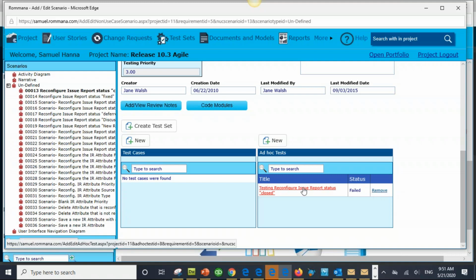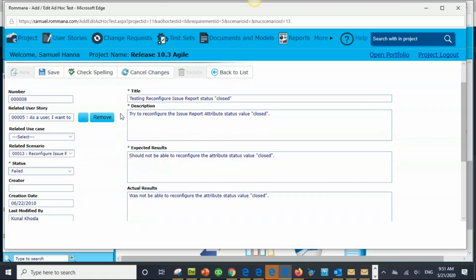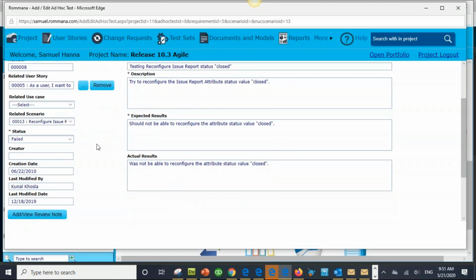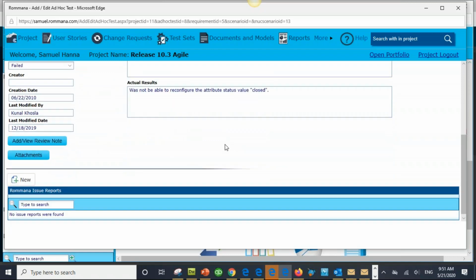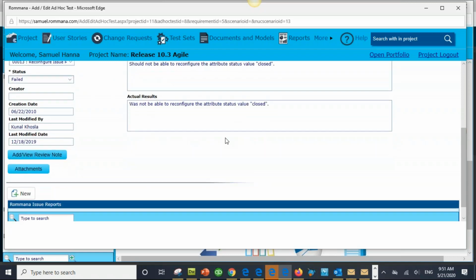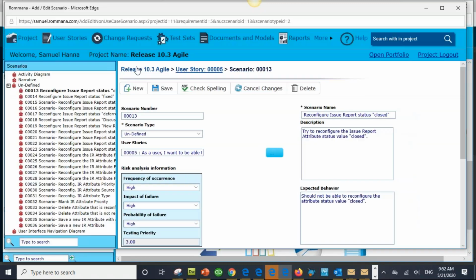If I were to click on this, guess what? It's gonna open the test case for me. So that is the test case that failed, test case number 8, and all the details about it, the expected results, the actual results, and so on. The breadcrumbs at the top here help you navigate back to where you want to be. I can navigate back to the user story if I want to.